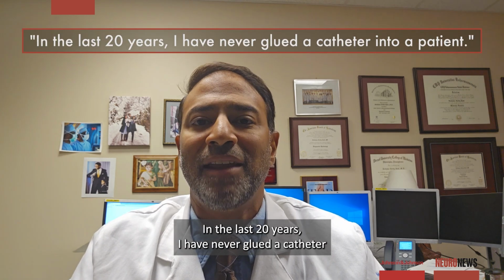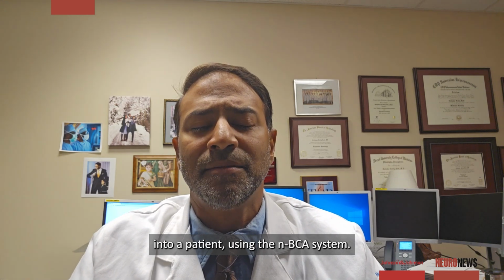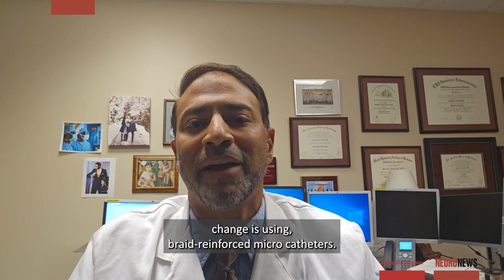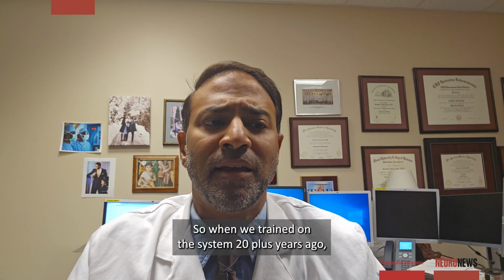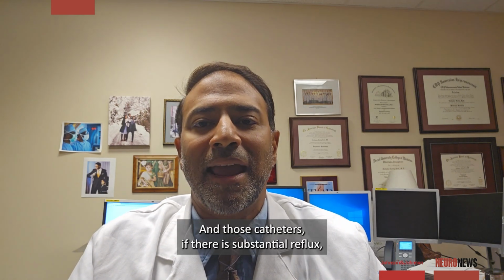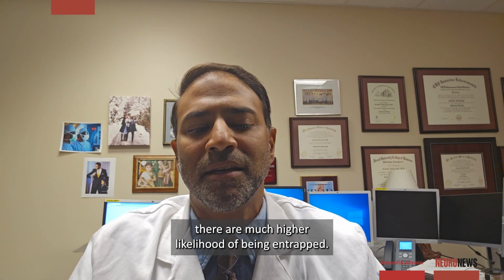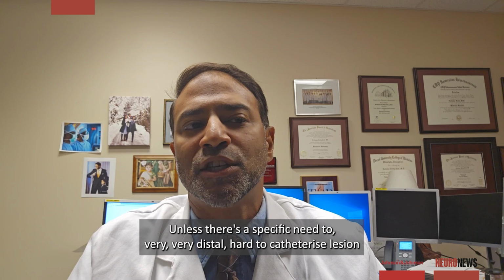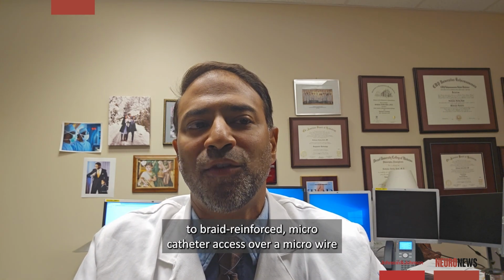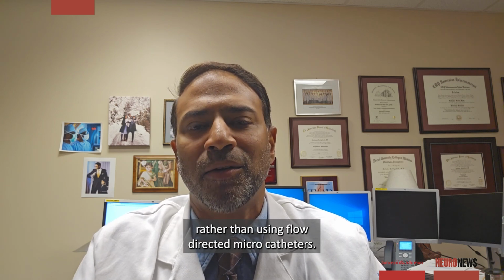In the last 20 years, I have never glued a catheter into a patient using the n-BCA system. And the main change is using braid reinforced microcatheters. When we trained on the system 20 plus years ago, we used to use flow directed microcatheters. And those catheters, if there is substantial reflux, have a much higher likelihood of being entrapped. So unless there's a specific need for a very, very distal, hard to catheterize lesion, we've switched to braid reinforced microcatheter access over a microwire rather than using flow-directed microcatheters.